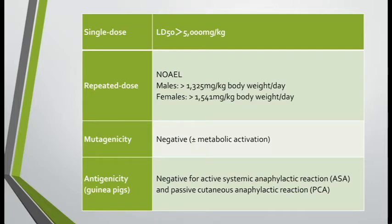Repeated dose. How about repeated dose? If you give this every day, what is the dose where there are no adverse events? That's the no-observed-adverse-effect level. For males, it's 1,325 milligrams per kilogram body weight per day. And for females, it's 1,541 milligrams per kilogram body weight per day. Again, that's very high. So even the repeated dose is too high. You might also choke from too much.